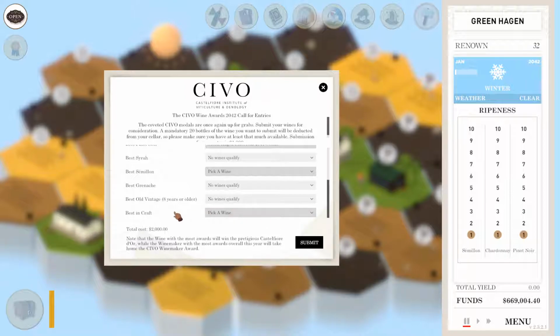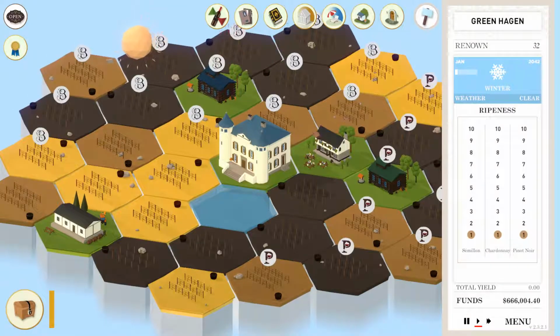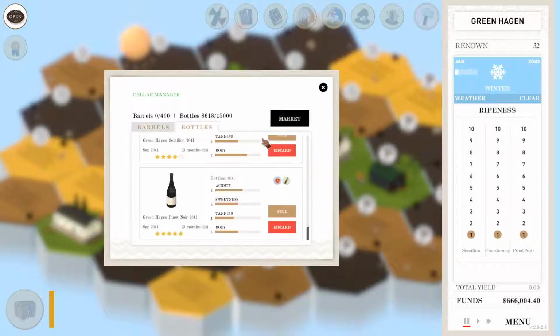Oh, best in craft. What's that? I mean, why wouldn't we enter our Pinot into that? There we go. I'm not familiar with that. All right, great. That's fine. We have till the end of April, huh? But we also have to sell.